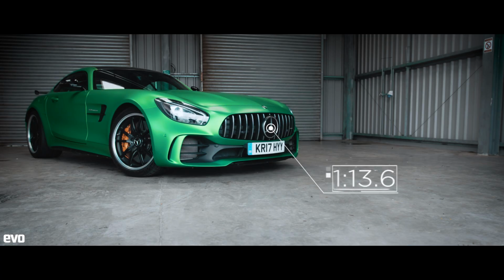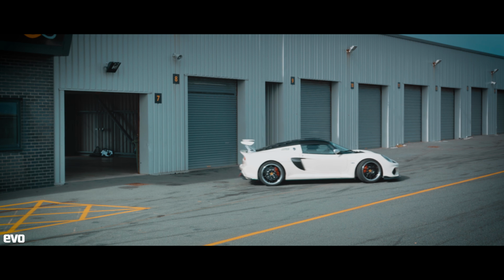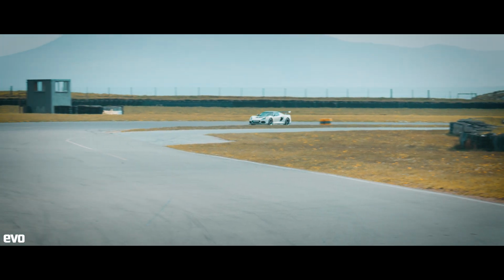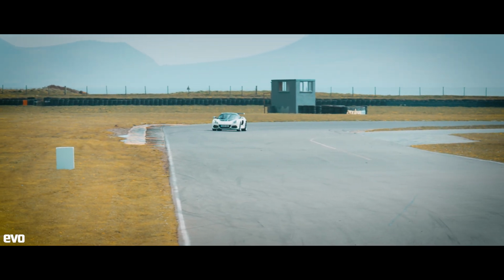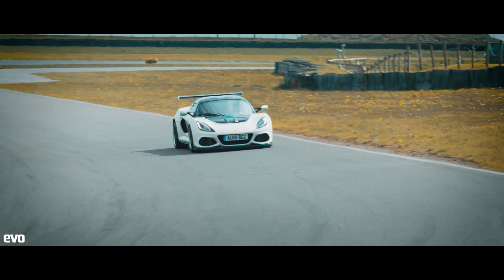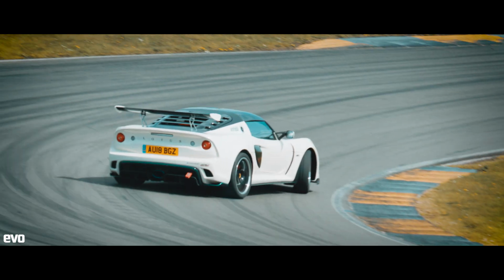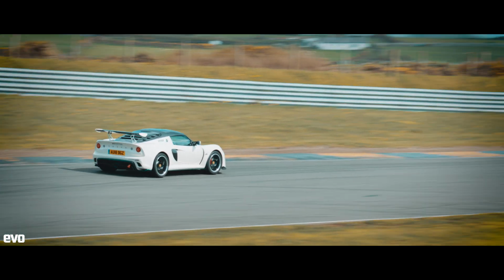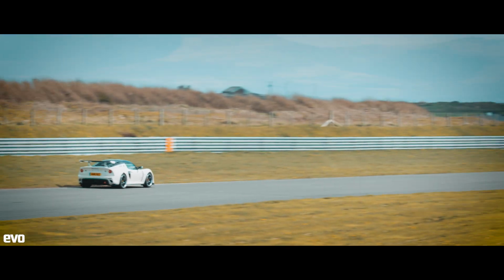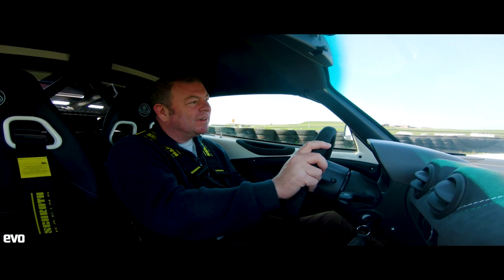As predicted, the AMG set a blisteringly quick benchmark lap time. But next up was the Lotus. Could its lack of weight counter its lack of horsepower beside the others? The Lotus is definitely the minnow in this group.